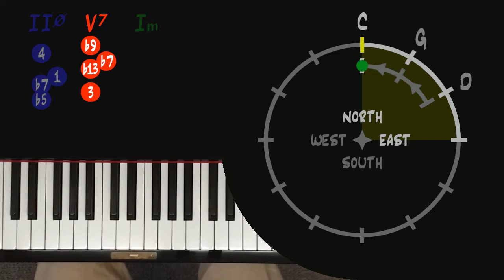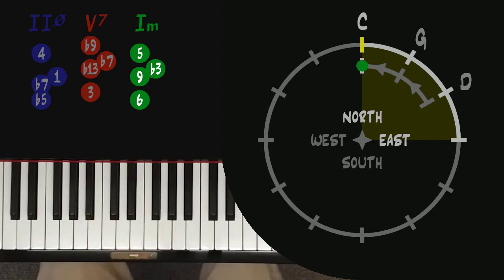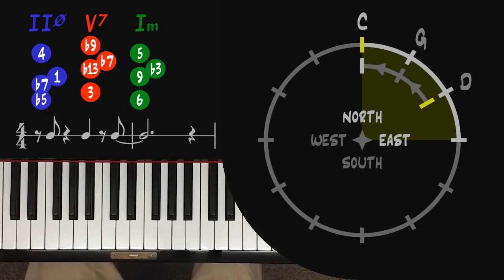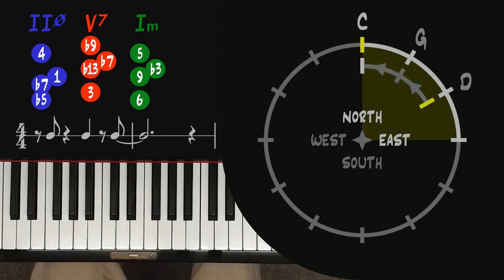The 1 chord is C minor. The voicing is the 6th A, the 9th D, the minor 3rd E flat, and the 5th G. The entire cadence played with a basic rhythm pattern as notated above. Let's memorize this particular segment of the circle of fifths and play the cadence in C minor together 8 times in a row.